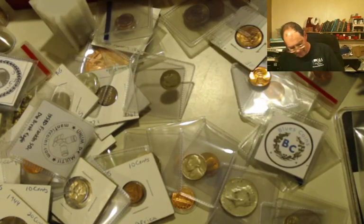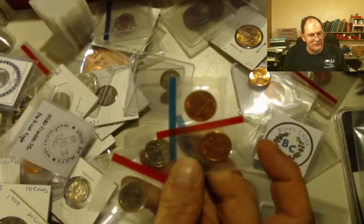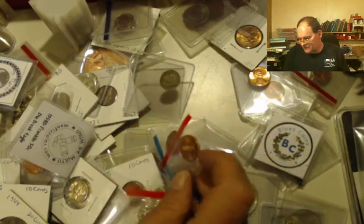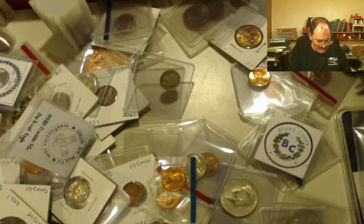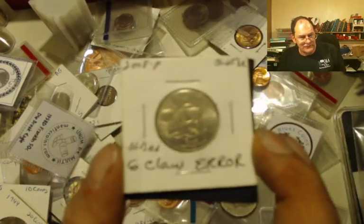Oops. Okay, what do we got here? We got some mint set coins from Joe Durbin here. A couple of dimes, a couple of nickels. I can't see the darn dates on those. Okay, what's this one from Cheapskate? Oh, what do you got? Have you found any of these yet?